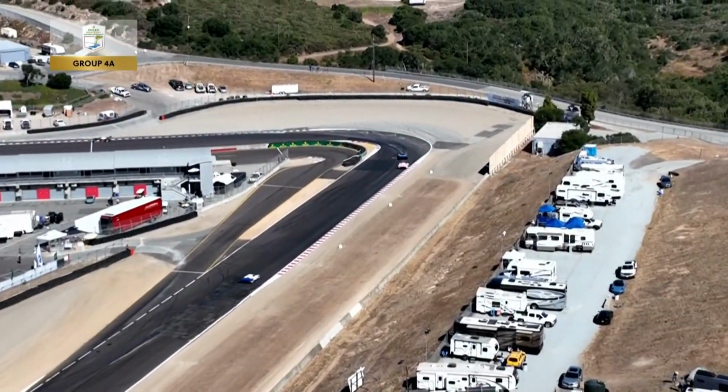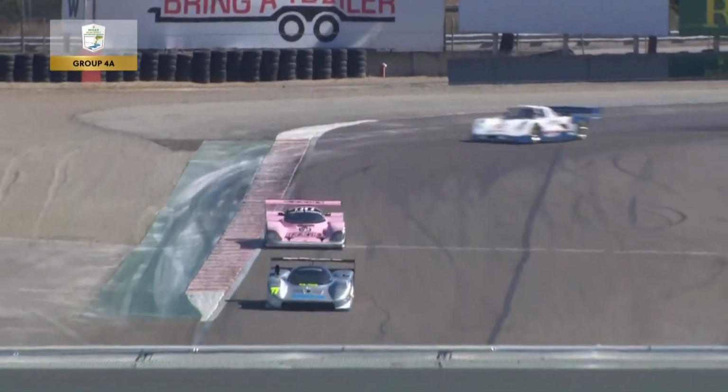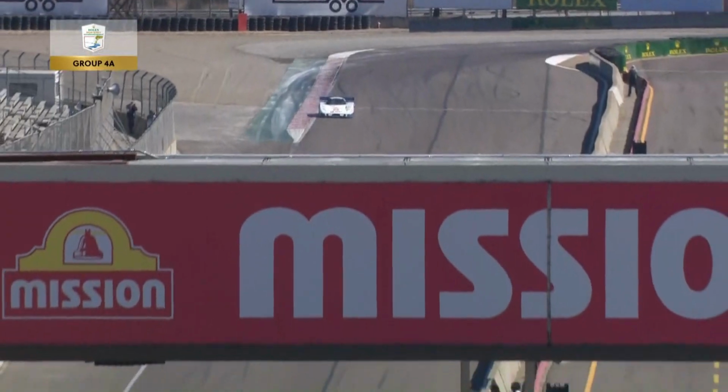And they make a beautiful sound roaring around the hills of Monterey, that's for sure. Nice little battle, Kadori chasing the 77.